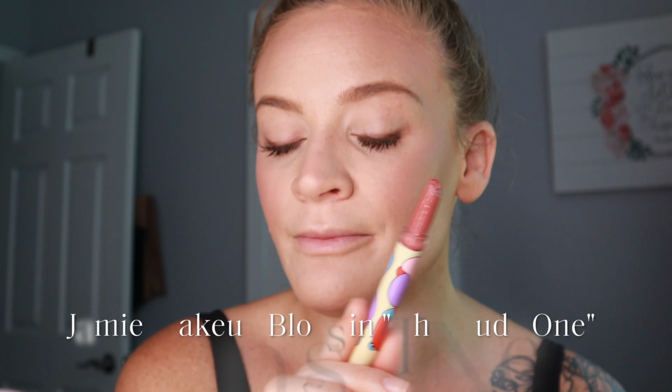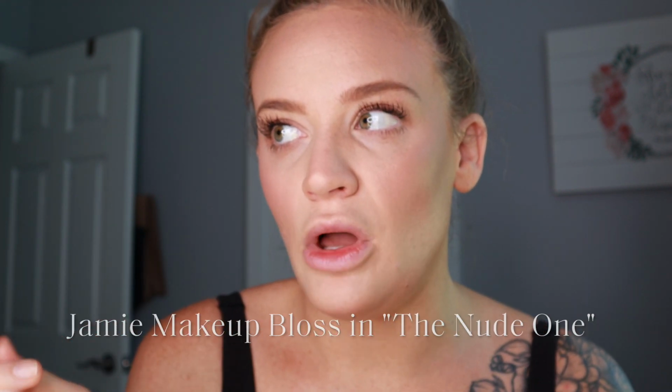I don't know. Maybe. Last but not least, usually I do my By Terry Rose Balm, which I will also link down below, but I already have that packed for my trip. So I'm actually going to pack this too. This is the Jamie Makeup Gloss. It's like a gloss and a blush put together. And this is in the shade the nude one, and it's so nourishing.